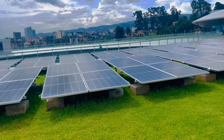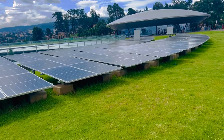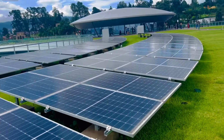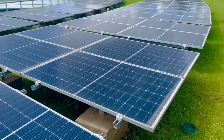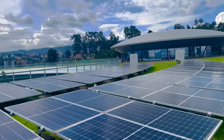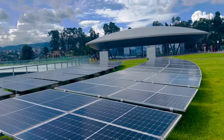So we're on top of the roof here and we just noticed the whole building is actually powered by solar. So they have all these solar panels up here on one side of the rooftop. Wow, amazing. True technology coming to Ethiopia. Renewable energy. I love to see it.